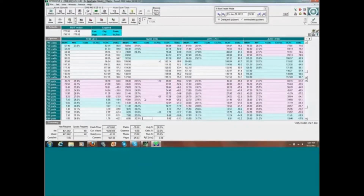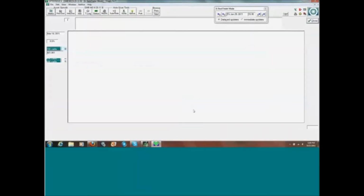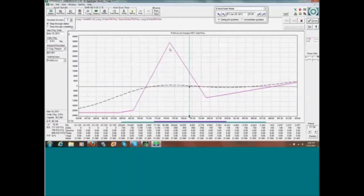If I wanted to adjust, okay, go ahead. Just real quick, Phil's asking to repeat the wing width and center position in the chat. It looks like it's 50-point wings, Phil. Yeah, here's the picture. It's 50-point wings. We're doing a 750 butterfly. The market's at 770 something, and it's 50-point wings.